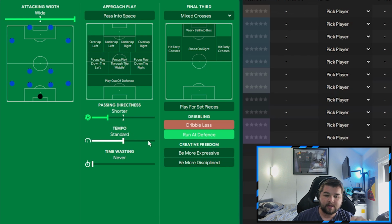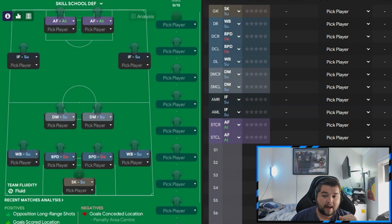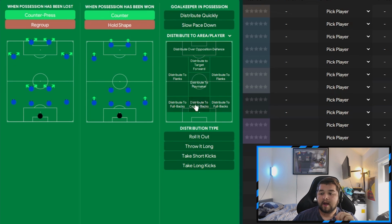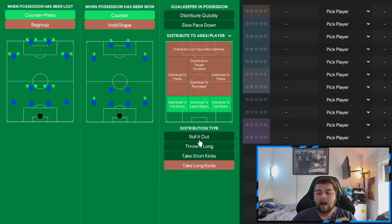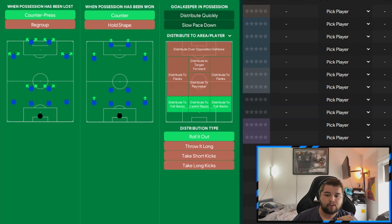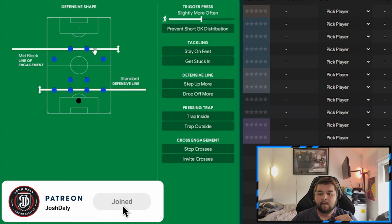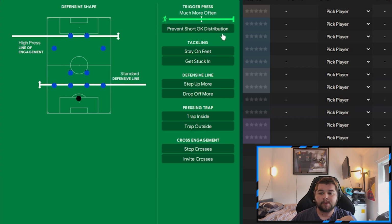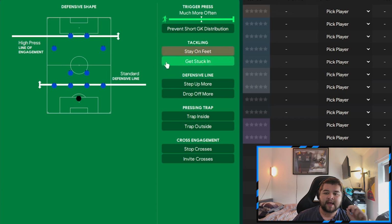The passing is going to be the same as is the tempo, but the big change there is, of course, not the overlapping runs. In transition, we're going to counter press, also going to counter and play to anyone across the back line while simply rolling the ball out. And lastly, out of possession, we are going to deploy the standard line, the high pressing line of engagement, much more often, and lastly, for good measure, get stuck in.